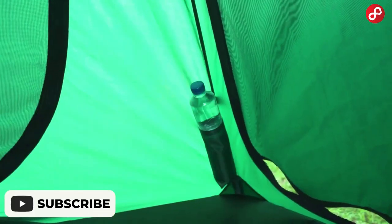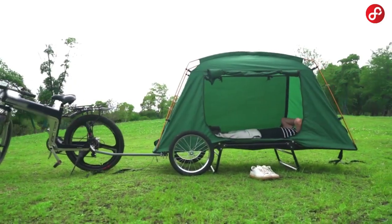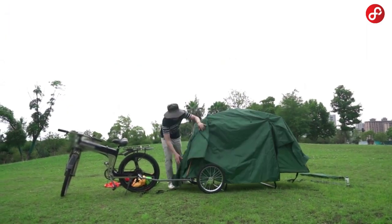Bicycle Camper makes their moments even more special by offering you a perfect sleeping experience. Bike Camper keeps you above the ground, so you won't encounter problems such as cold ground or wet ground even if it rains. You will have a superior sleeping experience.